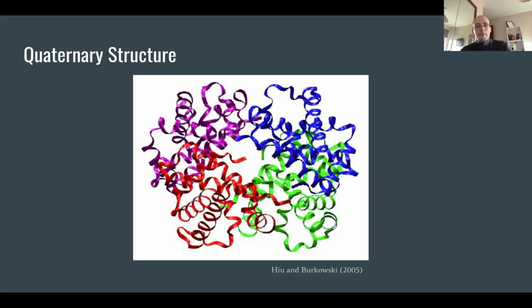We have already met a protein with a quaternary structure, that is hemoglobin. This is hemoglobin here. It's made up of 2 pairs of proteins, so 4 polypeptide chains. There's 2 here and there's 2 here. The quaternary structure is held together by the interactions between these different polypeptide chains, by the intramolecular forces.